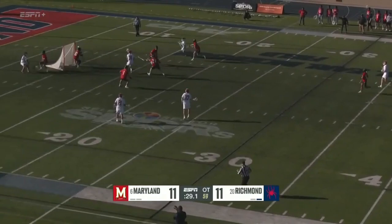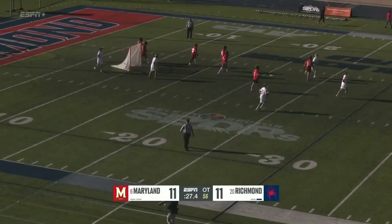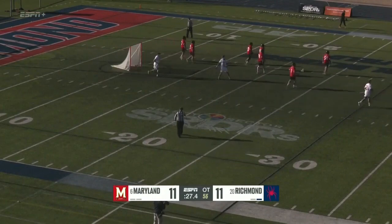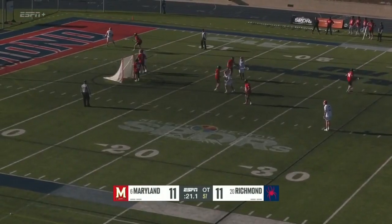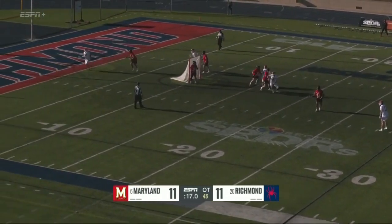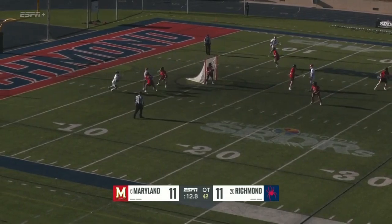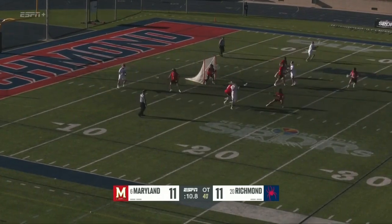In the middle now, here's Madonna. Timeout, Richmond. Richmond will take its timeout. They'll have 27 seconds left in the half. Spiders have it. They have 20 seconds now. Madonna taking his time back there. He's got a long stick defender. Tried to get a pick. Works his way in front.